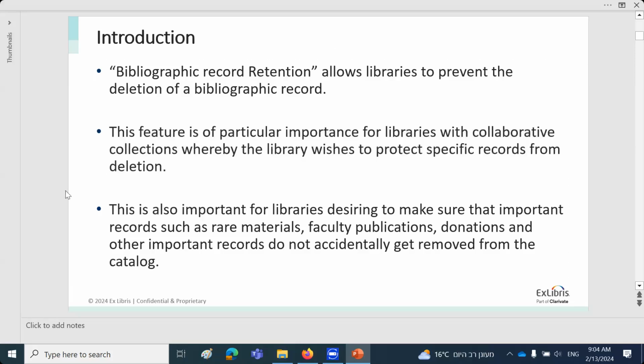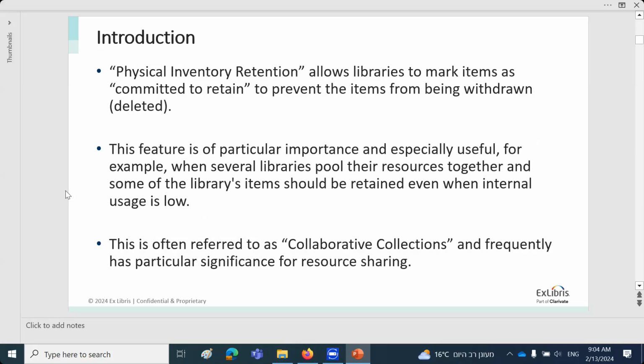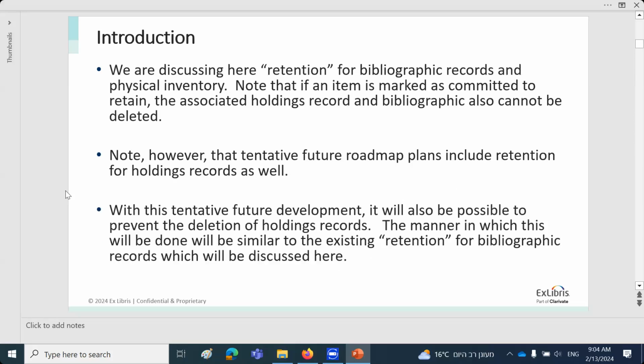There's another case, which is the third bullet, where an institution may have rare materials or important donations or faculty publications which they do not want to get deleted. And by specifying that the bibliographic record and or item is committed to retain, they are making sure that they are preventing the deletion of that bibliographic record or the physical item. So this is more or less what I already stated, so we don't need to continue on that.